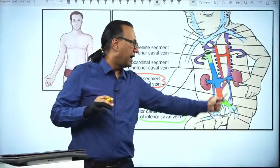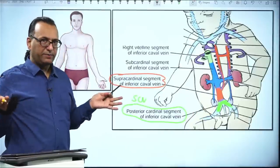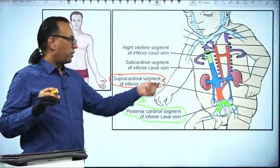That azygous venous system and infrarenal portion of IVC come from supracardinal veins. As simple as that. That was your question. This is your answer. What about the renal IVC?